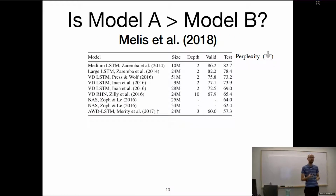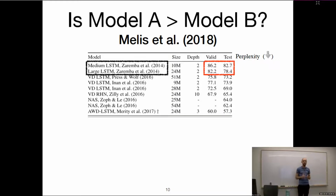Another example from the task of language modeling. In this task, the details are not that important, but we measure the success of a language model by measuring its perplexity. So lower numbers are better. So on the top two rows, you see performance on some benchmark called Penn Treebank of an LSTM, which is a typical tool that used to be very popular in NLP until very recently. And we see results around the low 80s or so, which is considerably worse than the state of the art that you see at the bottom of this table, which is around 60.